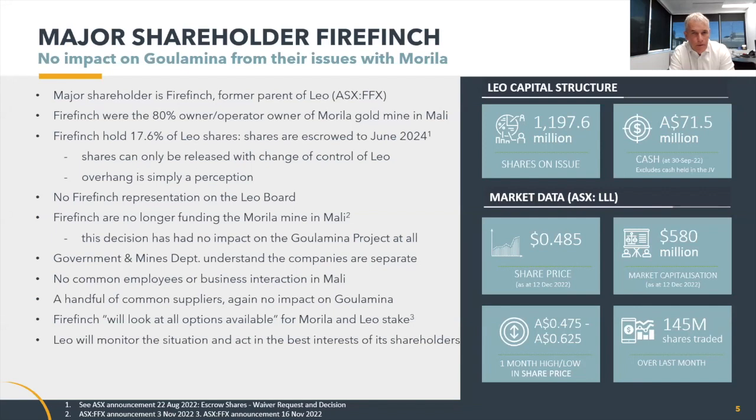Look, Firefinch doesn't have any representation on the Leo board. There are no common employees or business interaction. There's only a handful of common suppliers, which again has no impact on us. So the main point is, as Simon can elaborate from his recent visit to the country, the Firefinch situation, in our view, has no impact on our project whatsoever. Now, Firefinch is looking at options available to deal with Morila and the Leo stake.